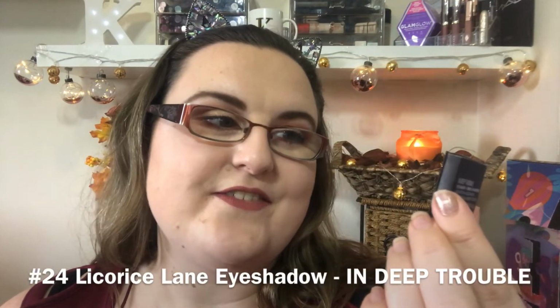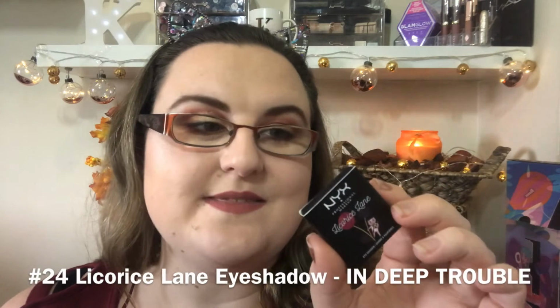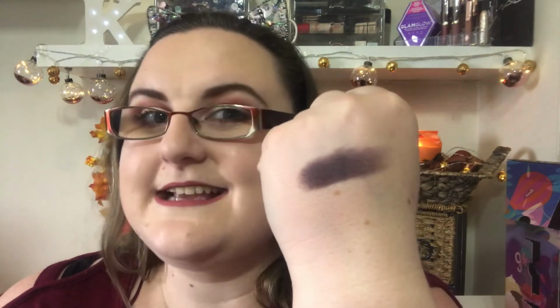So now we're on to the last day. I'm really, really sad this is the last one. But let's have a little look and see what is in there. So for the last day we have Licorice Lane eyeshadow, and this is in Deep Trouble. In Deep Trouble is a dark purple matte shade. And here is In Deep Trouble. It's kind of like a deep purple going on to black shade.